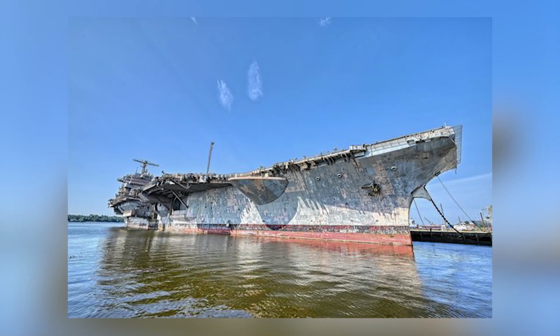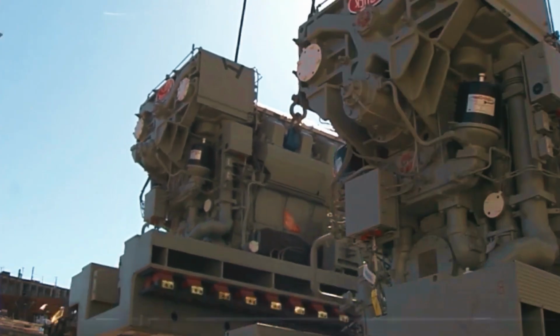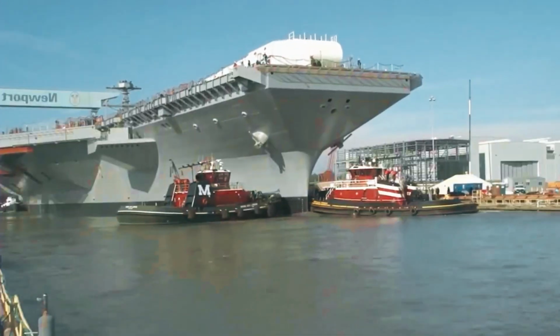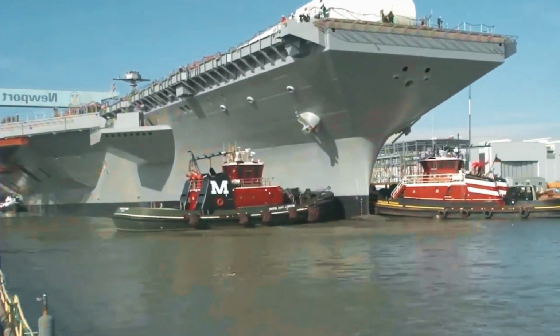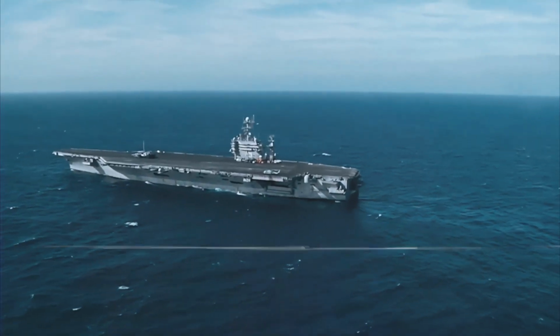The name USS Doris Miller carries deep historical and symbolic meaning. Miller was an African-American sailor who heroically distinguished himself during the Pearl Harbor attack by operating anti-aircraft guns against Japanese invaders. Naming this vessel after him represents the diversity, courage, and determination that strengthened the American Armed Forces. This will be the first carrier named in honor of an enlisted sailor and the first to honor an African American, marking a significant advancement in representation and recognition within the Navy.